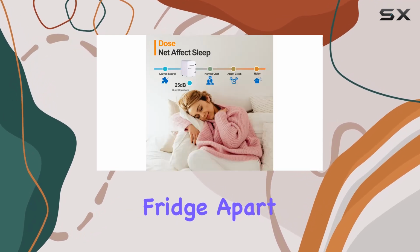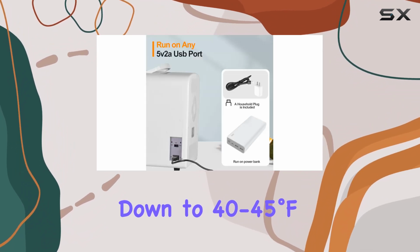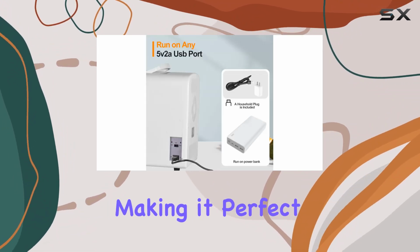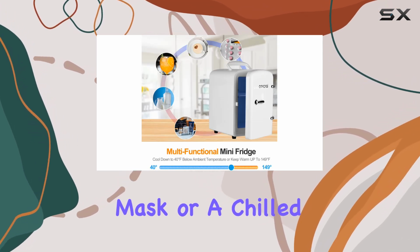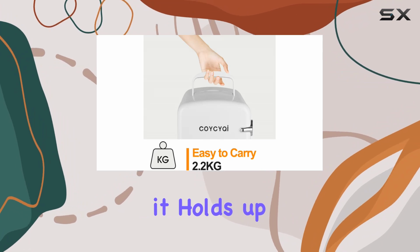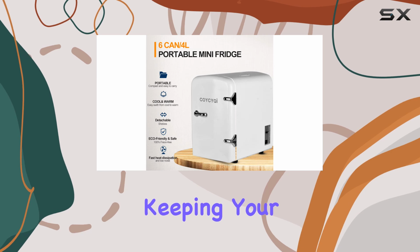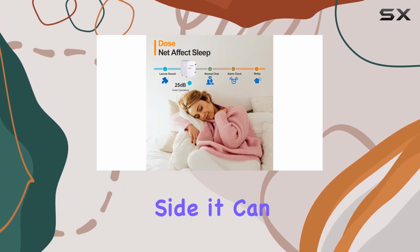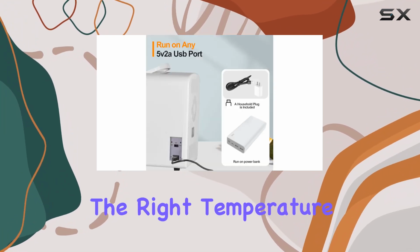What sets this fridge apart is its dual functionality. It can cool down to 40 to 45 degrees Fahrenheit below room temperature, making it perfect for those hot summer days when you crave a cool face mask or a chilled beverage. Yes, it holds up to 6 12-ounce cans, so it's not just for your cosmetics but also for keeping your drinks cold. On the flip side, it can warm up to ensure products like breast milk or certain medications are kept at the right temperature.